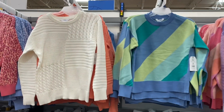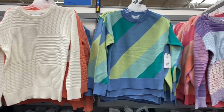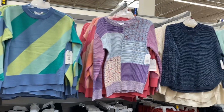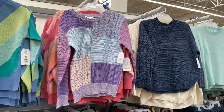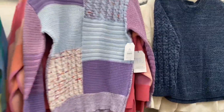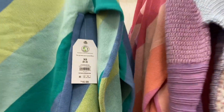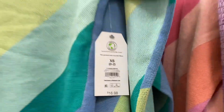Okay, so behind that peach one was this white one. I like the peach one better. That pink one was here. That one's still the same. There's the lavender one. And then that white one, it also comes in blue. The blue one has different shades of blue on it. These down here, the blue one and this one, $17.98. This green one is going for $16.98. How much were these two?